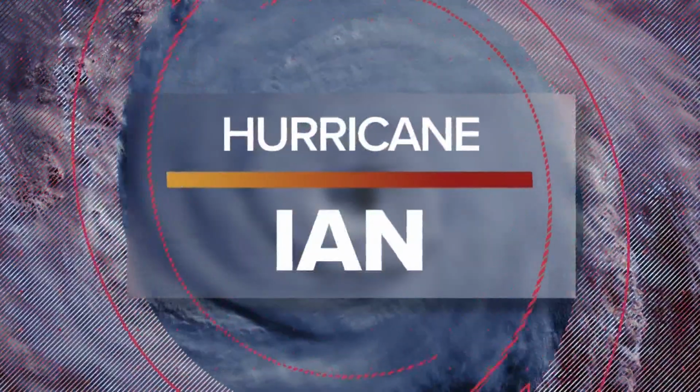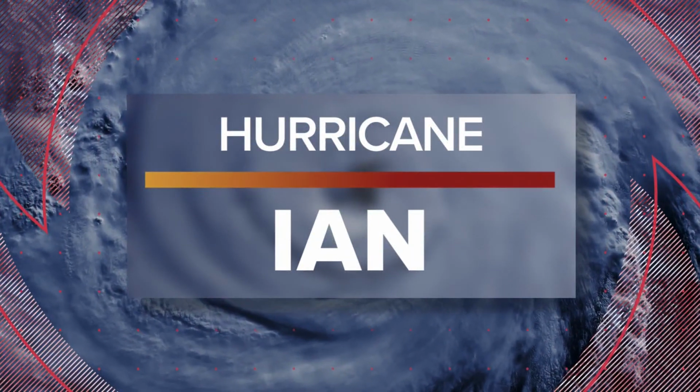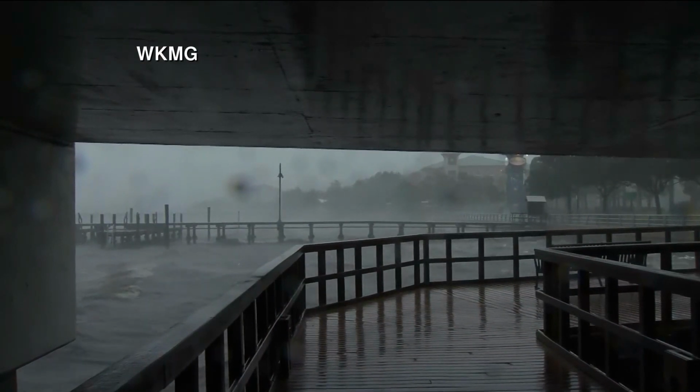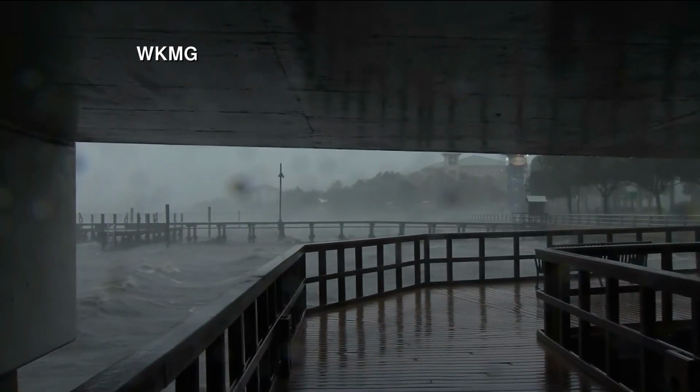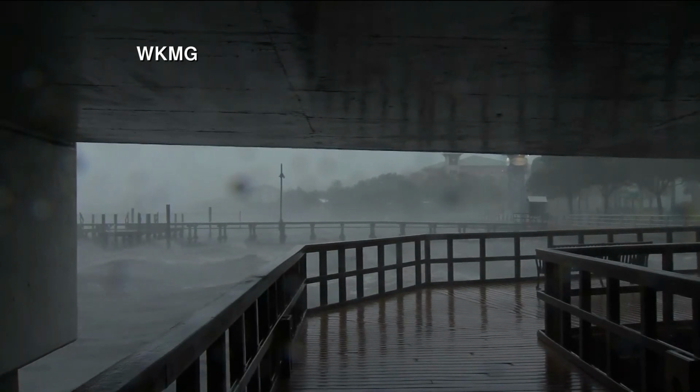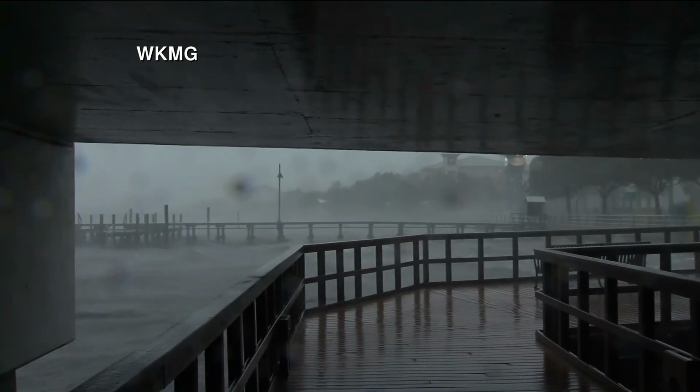And we're following more breaking news from Florida tonight. That is where Hurricane Ian made landfall about 2 hours ago as a dangerous Category 4 storm with maximum sustained winds of 150 miles per hour. This is a live look right now at Fort Myers. You can see the wind and the rain coming down right now at 5 o'clock. Yeah, it's really battering that pier right there.